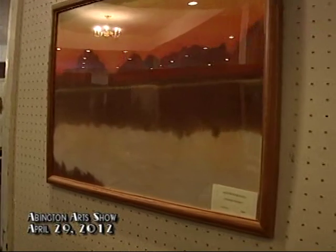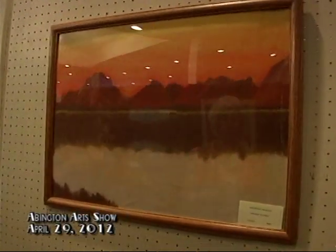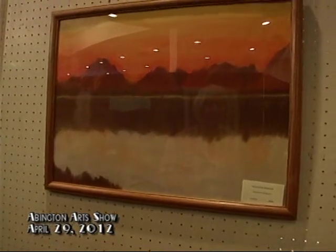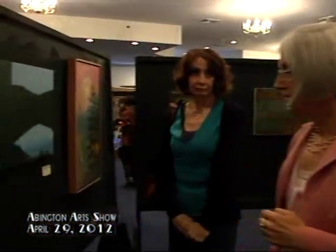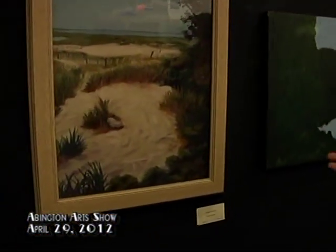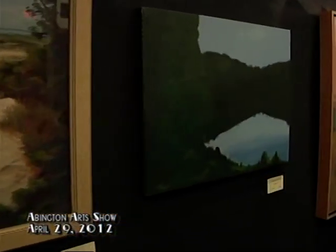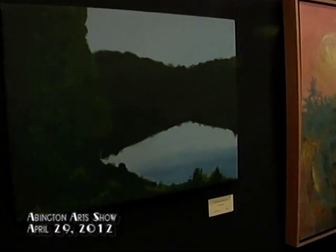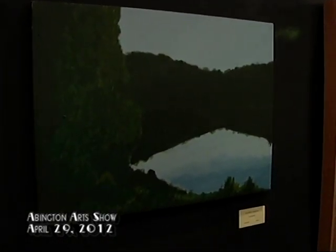Desert Sunset. This is a pastel, Desert Sunset, done by Allison Hogan. Over here, Laura Behan, The Sanctuary. This is also a pastel. And the same artist did Lakeside in acrylic.